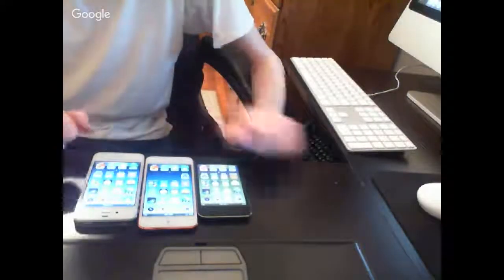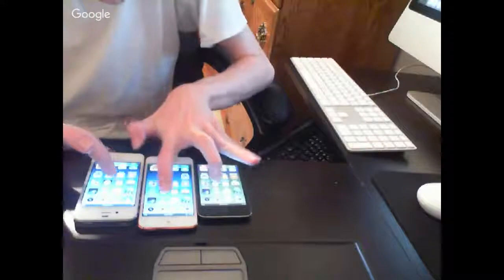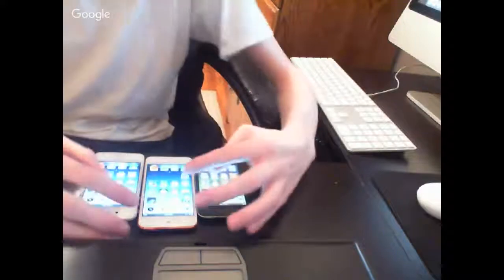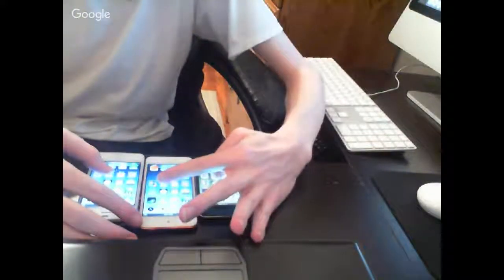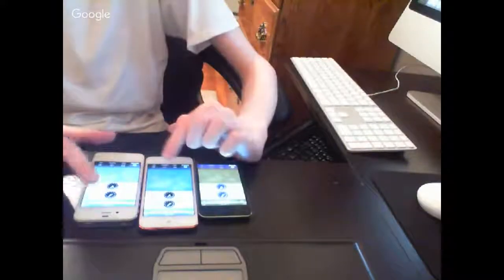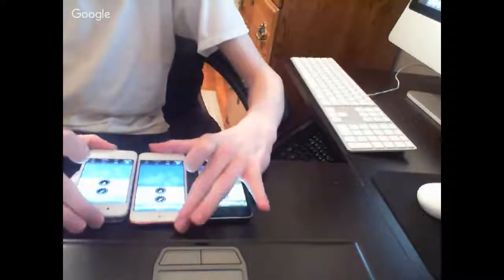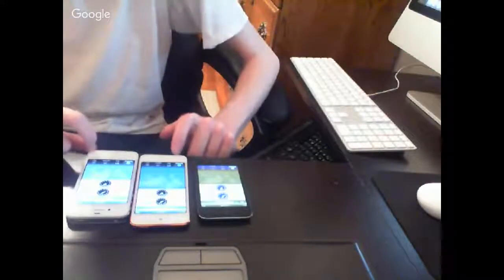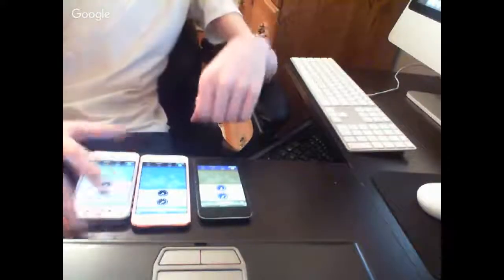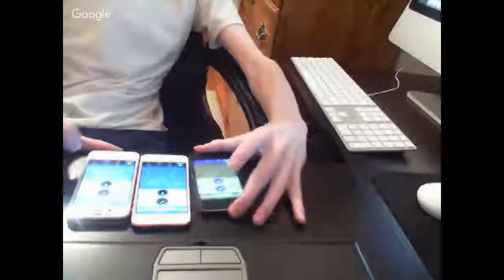Since I'm not going to keep the internet on these other two, I'm not going to bother with the App Store. You can definitely see some delay on the clock on this one. These two are about the same. This one is a bit faster, but for normal use, you're not going to notice the difference between these two. In a side-by-side comparison you do notice it, but for actual use these are about equal. But with this one, you can definitely tell it is slower.